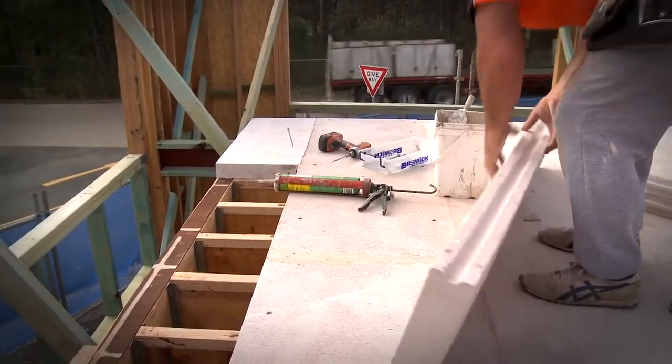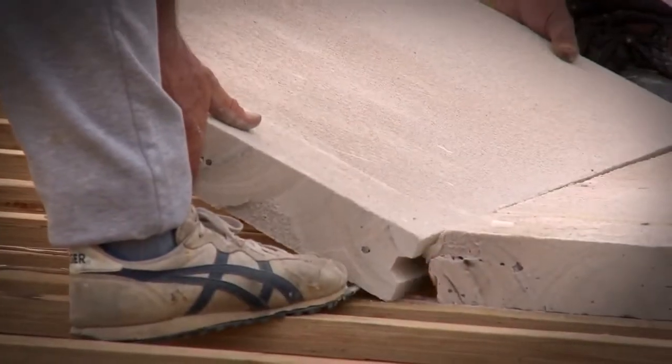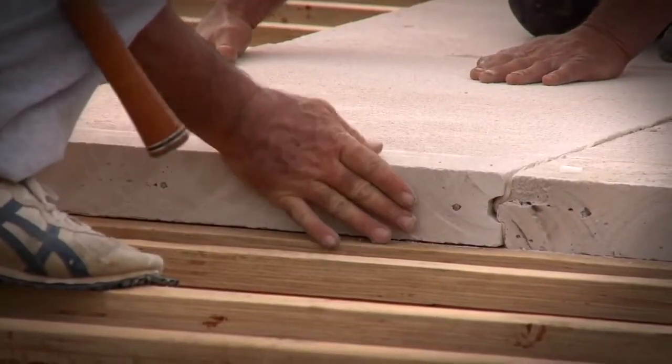And all of our Hebel products and systems are actually modular. So what that means is there's actually a lot less waste on site, leading to a lot less landfill as well. Hebel has a very good reputation within the building industry, especially with the trade. Its reputation is considered as a highly innovative building product, and it actually has been used in Europe for over 70 years and here in the Australian market for over 20 years.